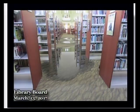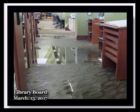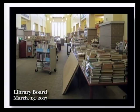And we have more puddles here. This is looking toward the gallery. Now, all those shelves had to be moved in the main section up to where the water damage was. The water came up to the reference desk and was actually under the reference desk also. So there were probably 10 shelves that in one way or another were affected by the water.